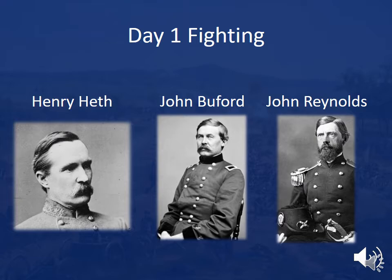John Reynolds, on the right there, was the left-wing commander of the Army of the Potomac. He was in charge of men that were part of the Iron Brigade. These were regiments from Wisconsin, Michigan, and Indiana, and he was driving them into McPherson's Woods to push back the Confederates. And as he was doing this, he was shot in the back of the head and fell dead from his horse. He was the highest-ranking general to be killed at the Battle of Gettysburg.